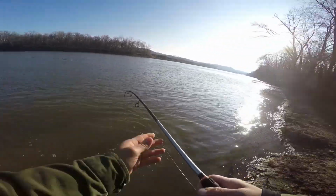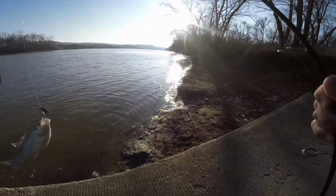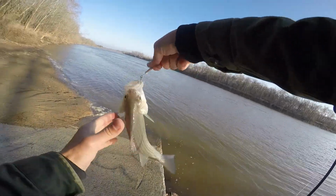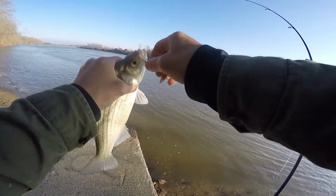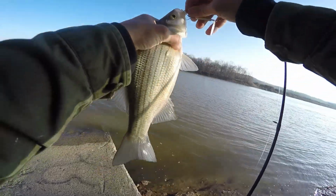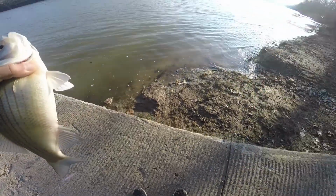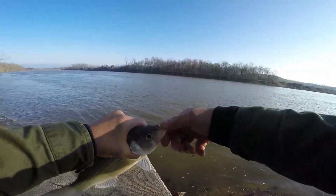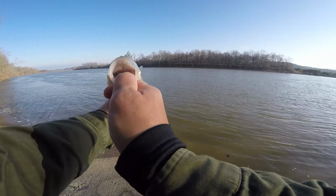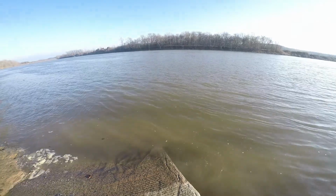He's right there too. He's right up by the bank. Bad white bass early this morning. Let's get him back in there. Nice.